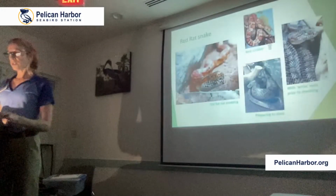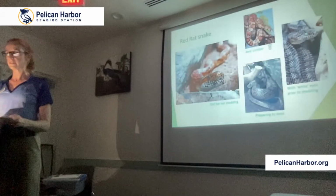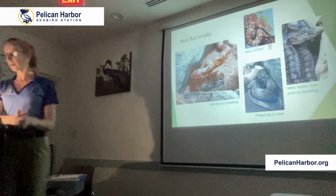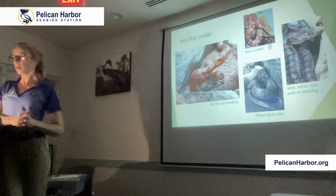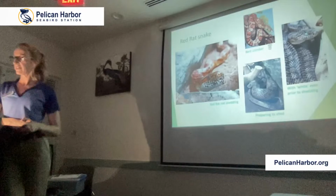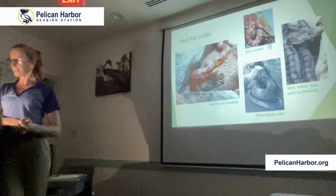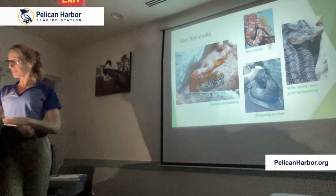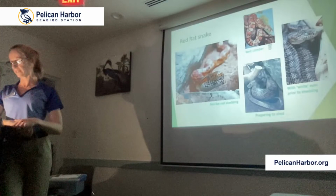On to red rat snakes. We have one. They are very adept at climbing. Our girl loves to climb her branches. I need to put some taller ones in there so she can do some even more climbing. They are the best climbing species of snake in Florida.